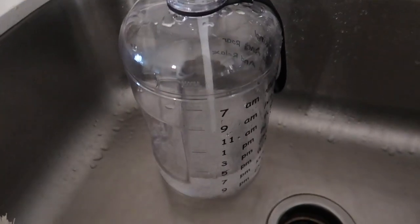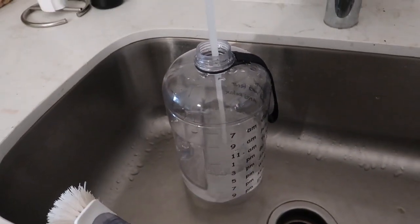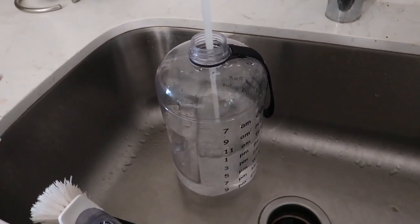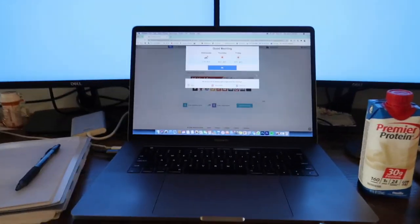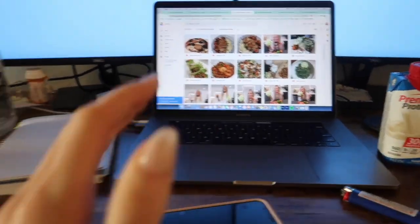Filling up my gallon jug. I like to keep this just by my desk since I'm not really going anywhere today. This is just a good way for me to make sure I drink all of my water. Okay, so as we are settling in, we have this new setup, two monitors and my laptop. It's been really helping with the cookbook stuff. Here's a little sneak peek.